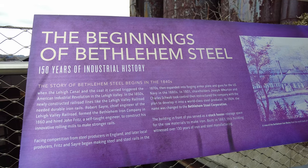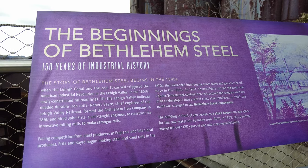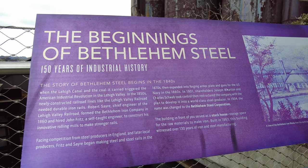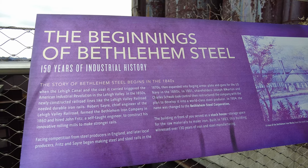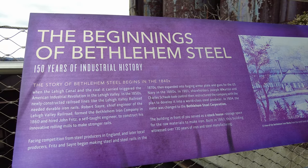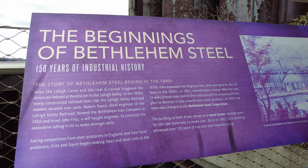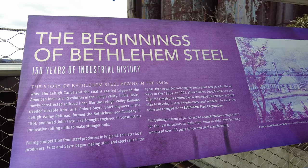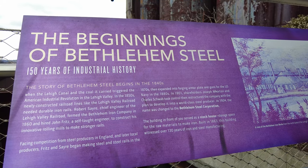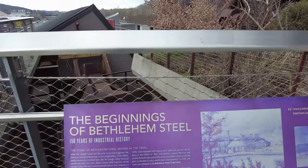So Bethlehem Steel started in the 1840s. They were making some steel rails in the 1870s, and then they switched to armor plates and guns for the U.S. Navy in the 1880s. And then in 1901, they restructured the company and turned it into a world-class steel producer. In 1904, the name was changed to Bethlehem Steel Corporation. Wow. The building in front of you served as a stockhouse. Oh, so I'm guessing this building. Oh, that's cool. So that was a stockhouse.